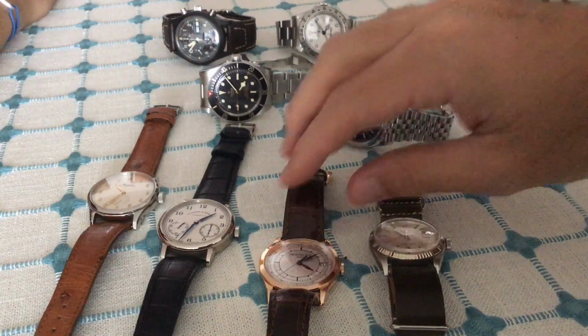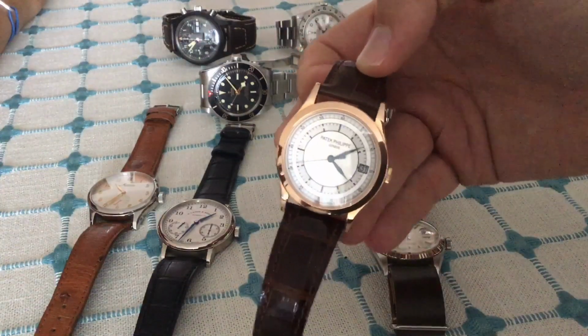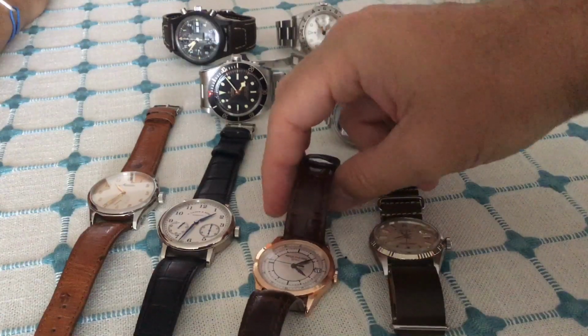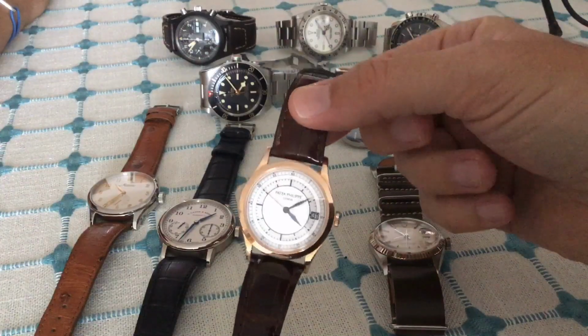There's one of mine here, the Patek 5296. I got so lucky. When I put it on the timegrapher finally, I was amazed. I thought it was really going to run a bit poorly. So I got the watch on it, and it's no box, no paper.